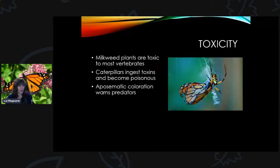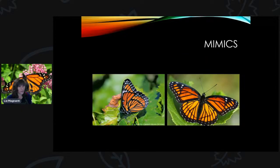Monarchs do have some toxic properties because they're eating milkweed all the time. Milkweed is toxic to most vertebrates, and because those caterpillars are eating those leaves, they will absorb that toxicity. So the caterpillars are toxic and the adults are also toxic to most vertebrates. However, they do have some predators, like spiders, for example. But the monarchs do have what's called aposematic coloration, which is a warning coloration.